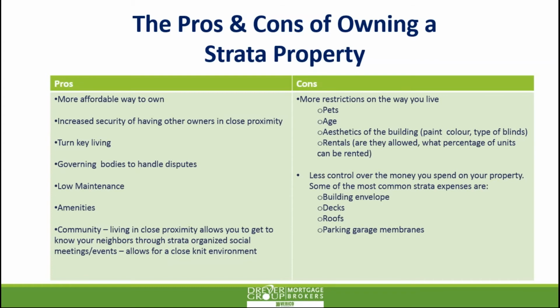It's also nice to know with strata properties that there's typically a strata council that helps to handle any disputes or issues ongoing within your property. So it could be really simple as some maintenance issues or appearance issues, right down to having any issues with your neighbor. So again, you have a governing body, the strata council, that will help you to iron out all of those issues if and when they arise.